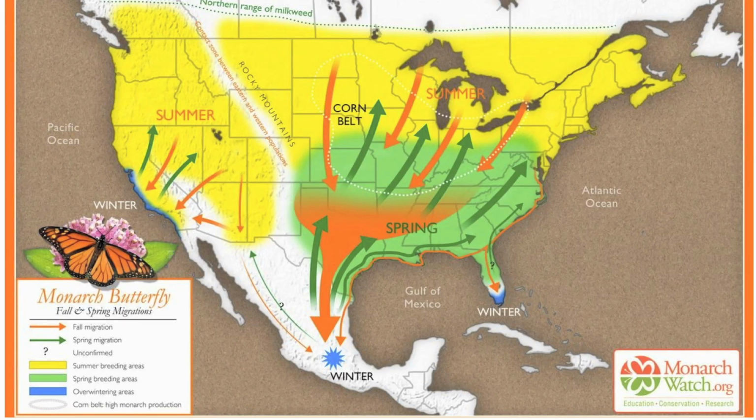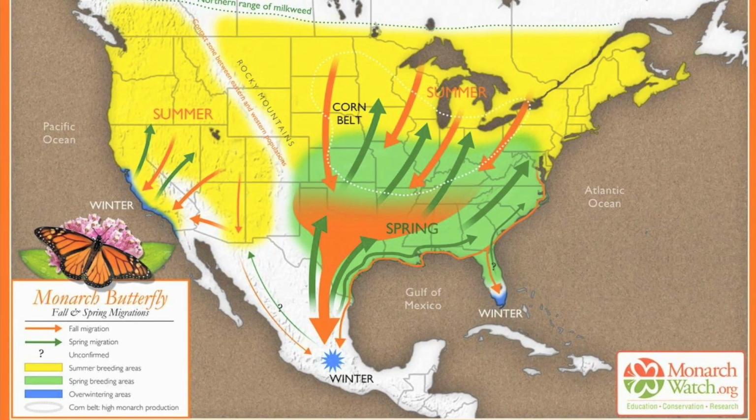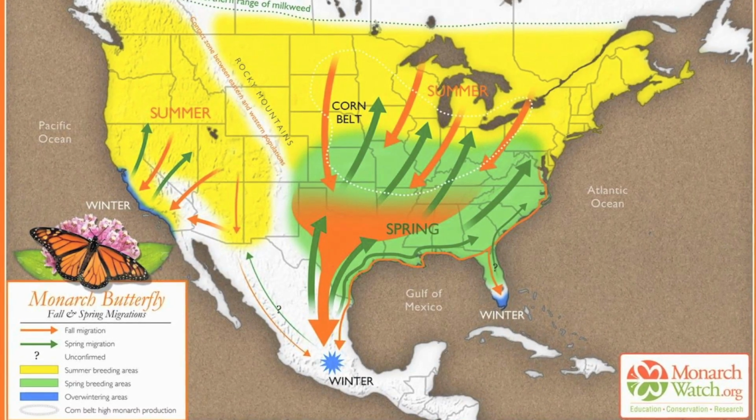It is unique in the animal kingdom in that it makes this amazing migration. It migrates from Canada all the way down to Mexico every year. It's a 2,000-mile migration, and they do it over the course of 2 months, and the amazing thing is they've never done it before.